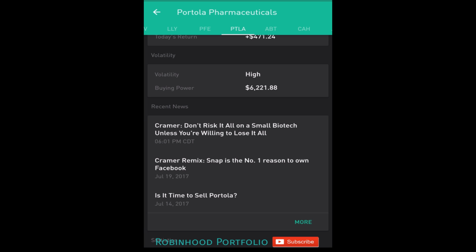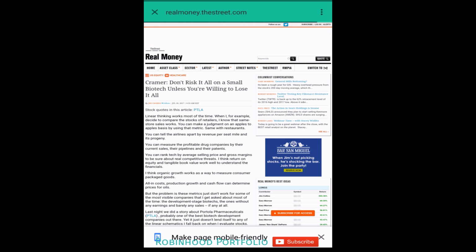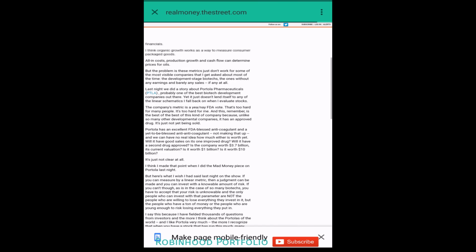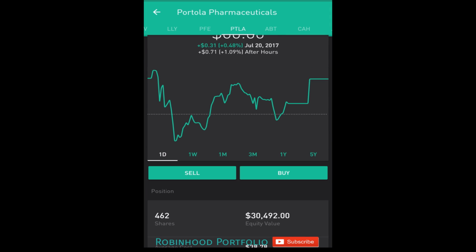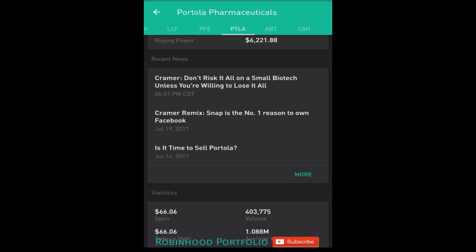And a very interesting article here by Kramer, really detailing this very, very nicely. You should really check out this article. You can simply link to it in the Robinhood application here, and it's really talking about don't risk it all on a small biotech unless you're willing to lose it all. And that's very, very true. A lot of these small biotechs can very rapidly increase in price, make you a lot of money, but they can also very, very rapidly lose a lot of their stock price if a particular FDA decision doesn't go their way, and or they have some other difficulties with regards to manufacturing and also selling the pharmaceuticals that they have in their particular company. So very, very high risk, high reward.